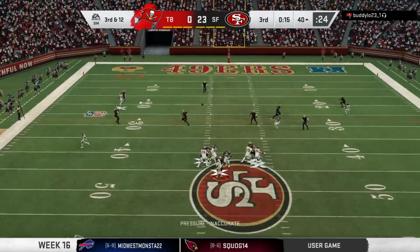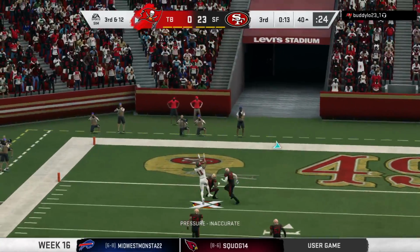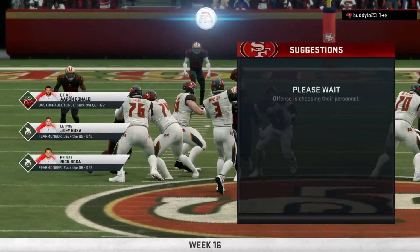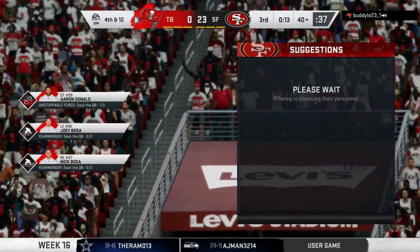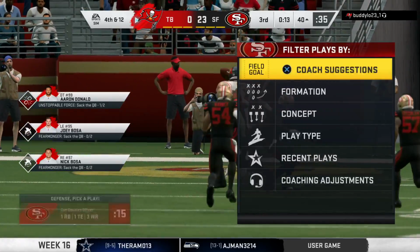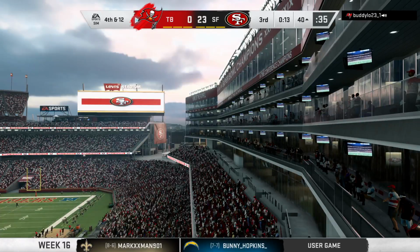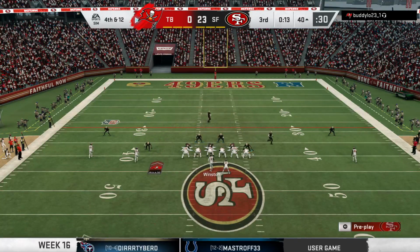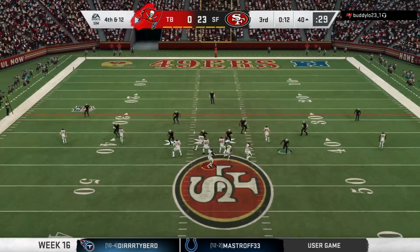From the shotgun, it's Winston. Airing this one out for Evans. And that'll be incomplete. Well, they took their shot all right, but it comes up empty. And it's 4th down. I guess they figure they got to start taking some chances. Here's a big one in this 3rd quarter as he'll go for it on 4th down.